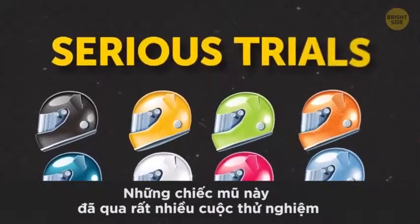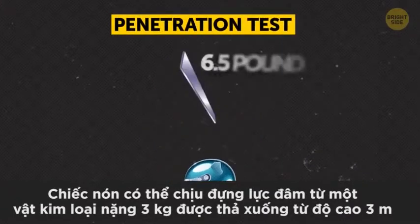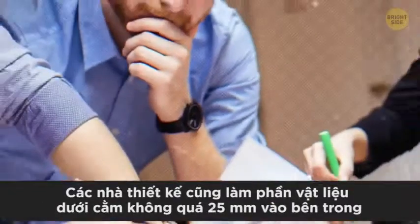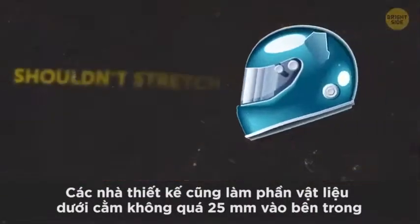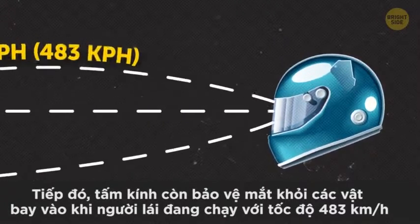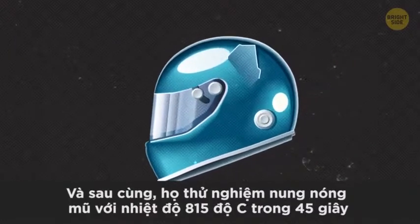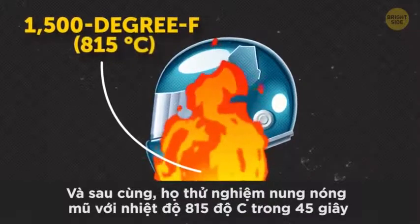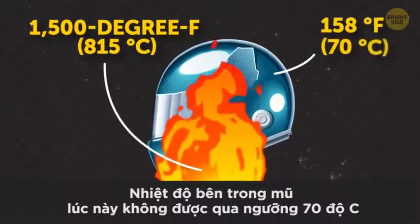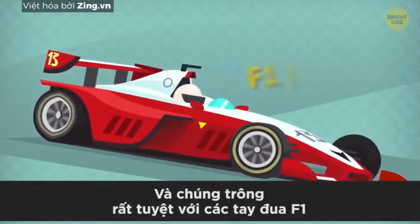These helmets must go through serious trials. For example, a helmet has to withstand a penetration test, where a 6.5-pound pointed metal object gets dropped onto the helmet from a height of 10 feet. Also, designers test the helmet's chin strap, which shouldn't stretch by more than 1 inch. Then they bombard the visor with projectiles that travel at the speed of about 300 miles per hour. Well, why not? And after that, they hit the helmet with an almost 1500-degree Fahrenheit flame for 45 seconds. The temperature inside the helmet at this time mustn't be higher than 158 degrees Fahrenheit. These superhero helmets sound exciting, but there are even more amazing F1 facts.